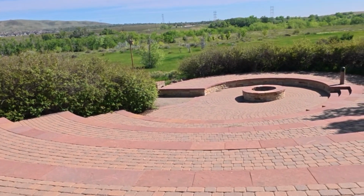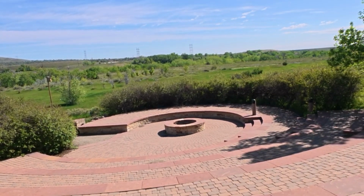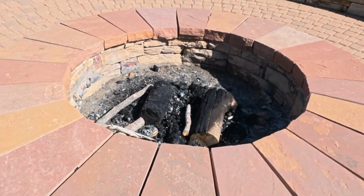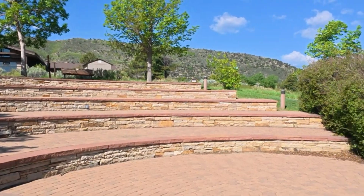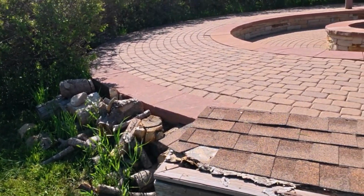I can imagine them having something out here. It's actually a beautiful view. You can have a nice little fire here as they tell little stories to whoever's sitting up there. It's actually quite a good view from both directions. And I love how trustworthy they are to just have extra wood laying around.